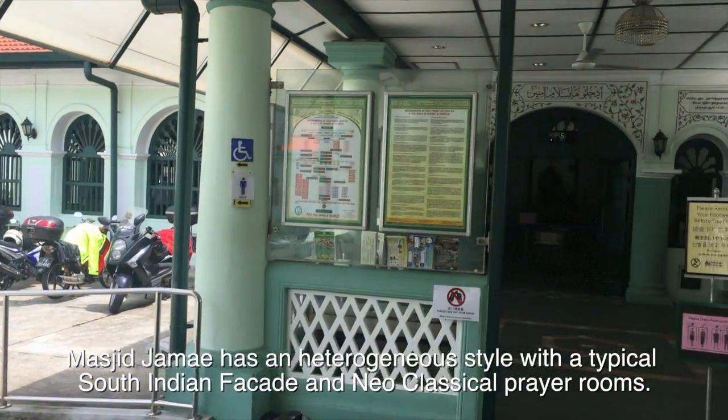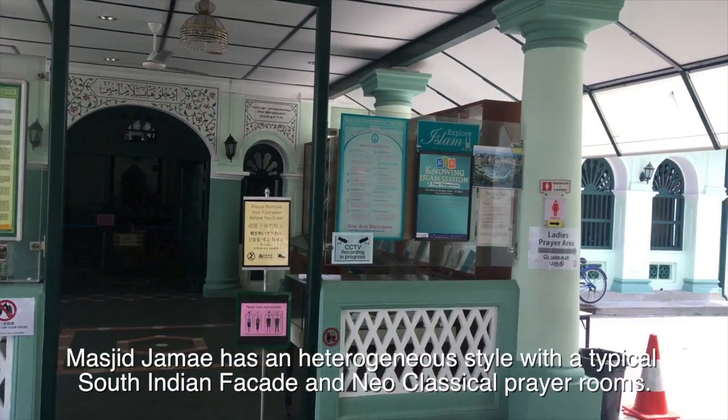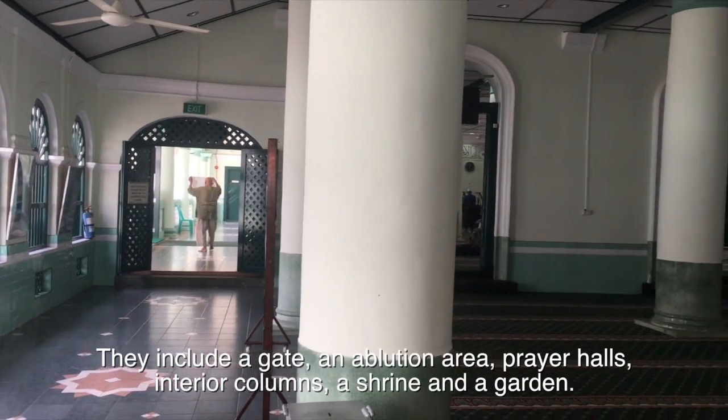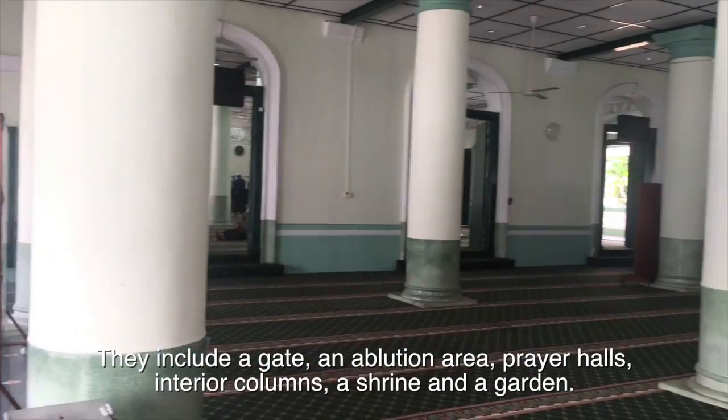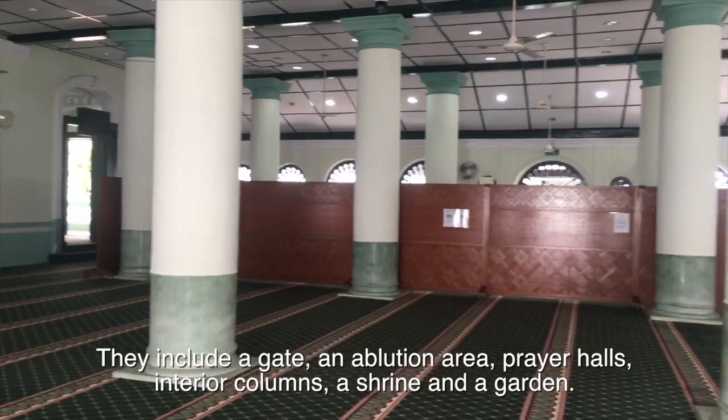Masjid Jamia has a heterogeneous style with a typical South Indian facade and neoclassical prayer rooms. They include a gate, an ablution area, prayer house, interior columns, a shrine, and a garden.